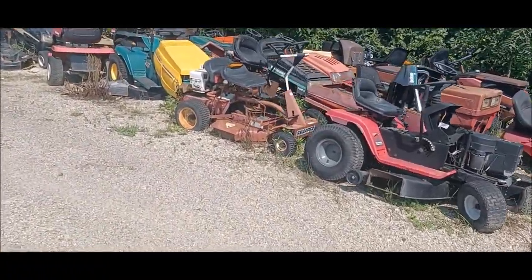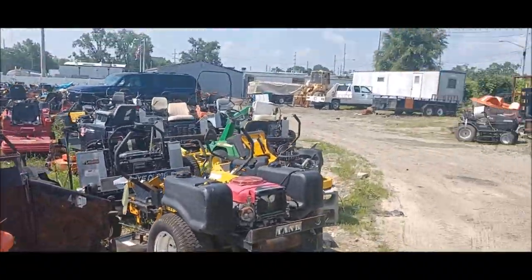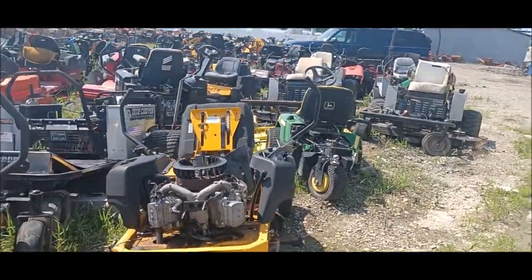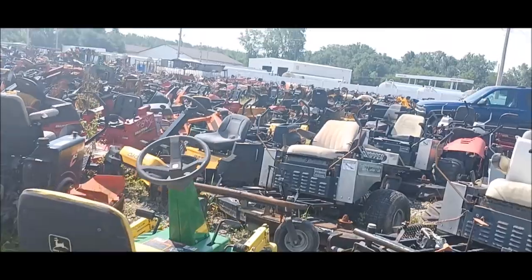There's a Forrest Gump mower. I've worked on those old rear engine riders. They're not fun to work on.